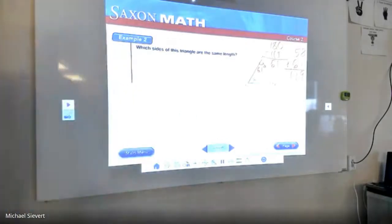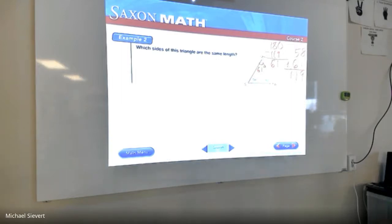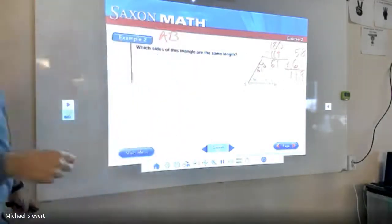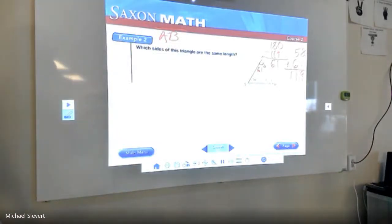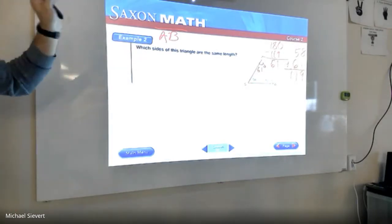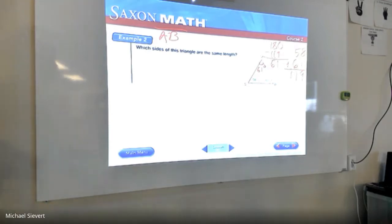Now, before I ask for the answer, I want you to look at the question. Which side lengths of this triangle are the same length? Remember, it's got to be two letters with a line on top. All your answers got to look like this: A, B, line on top. Right now, take 30 seconds, write it down in the corner of your paper or in your notes. Which two sides are the same size, the same length? You got to write down 4 letters and 2 lines. Think back to what we talked about a little bit earlier.